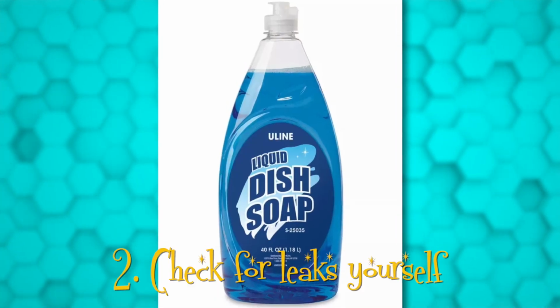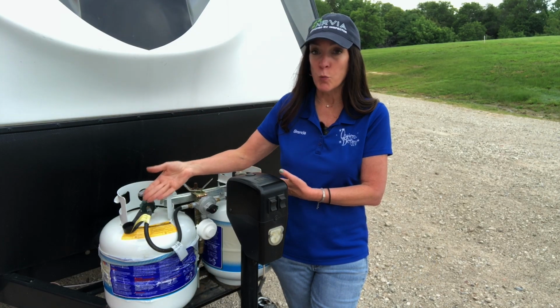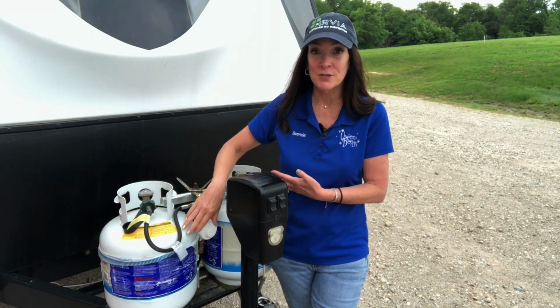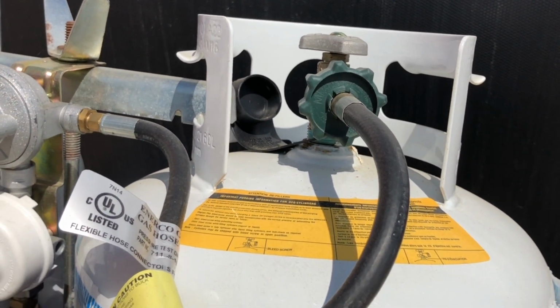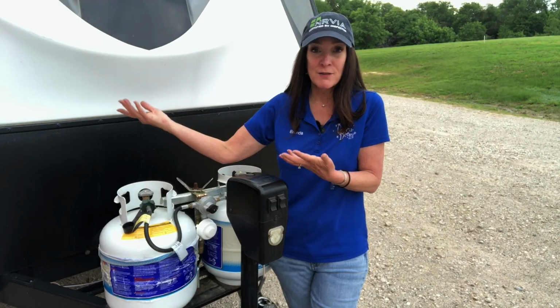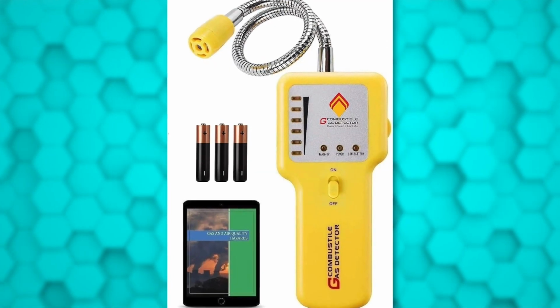You can get dishwashing soap, kids bubbles, or that spray you find online, and you can swab or spray all of the connections yourself. You can do that on every single trip if it gives you peace of mind. Any place you see a little connection or a bend here, spray it or swab it on if that gives you peace of mind. There's also a propane sniffer that you could get.